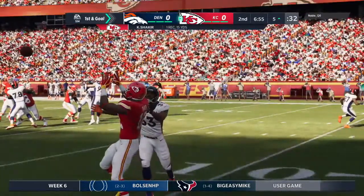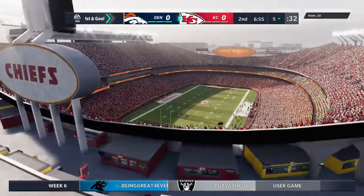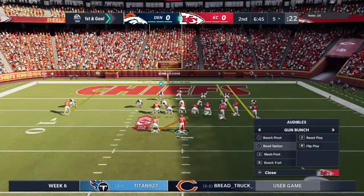But one of the ways that quarterbacks keep all the receivers alive in a play, never lock in on any one guy. Make sure you keep your eyes moving, scan the field. And here he finds the open guy for a nice pickup.